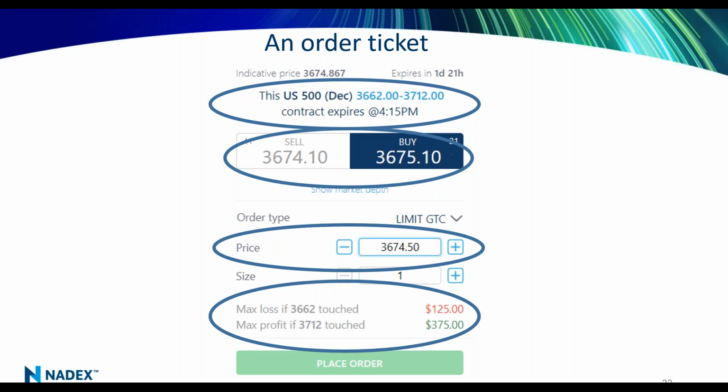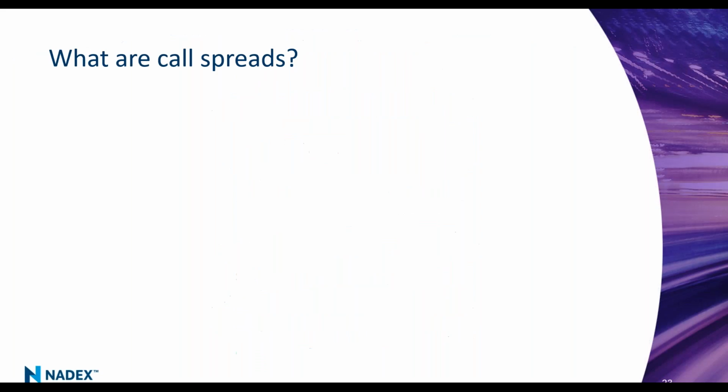Also, if you look in the upper left-hand corner, right at the top of the ticket, there's an indicative price, 36.74.86. Now, notice that that price is in between the bid-ask spread. All right, this is why I think these are so intuitive. You are trading right around the current indicative price. The price that you see and the price that you could potentially buy or sell are going to be right there, hovered together. All right, pretty intuitive. That's what I think. If you think it's going up, you buy. If you think it's going down, you sell. And you've got distinct knockout levels one way or the other.